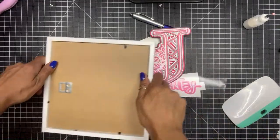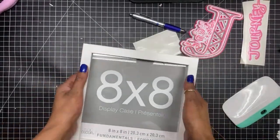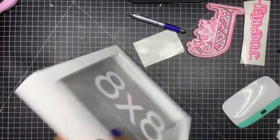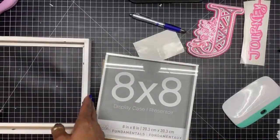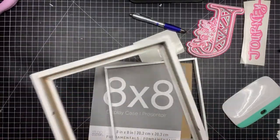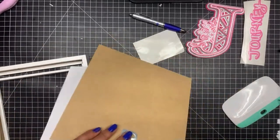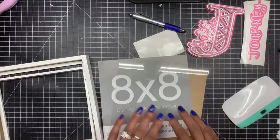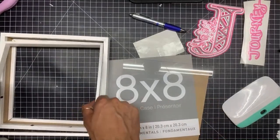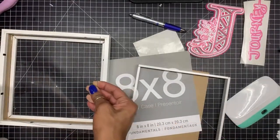So now to design our shadow box. So now for the shadow box, I just want to take this out. And the shadow box come in 3 pieces or 4 pieces. The glass, the box itself, the inner portion to make it a shadow box, and then the backdrop, okay? So first off, what we're going to do is clean our glass. But before we clean our glass, I want to measure something so I know exactly where to put the title.